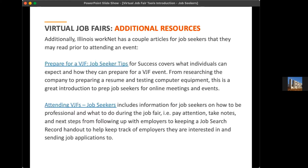from researching the organization beforehand, to, if you have any questions in your research, to preparing your resume, testing your equipment to make sure everything's working properly. And it's just a great way to learn if you're unfamiliar with this type of online meeting.